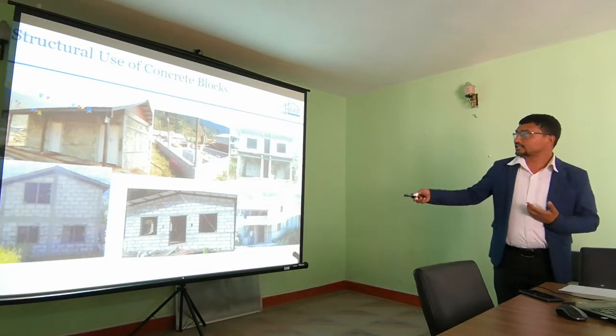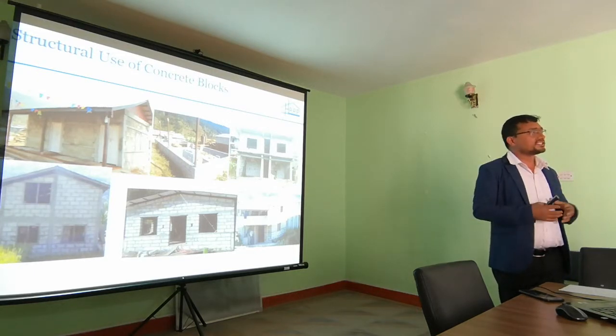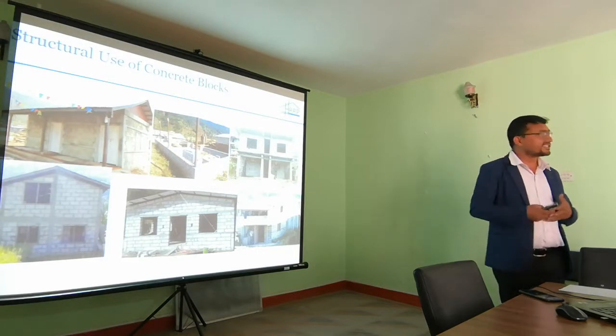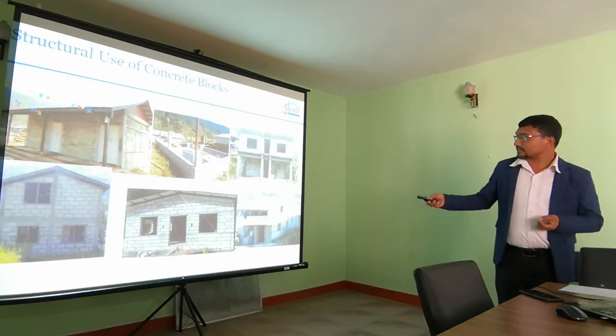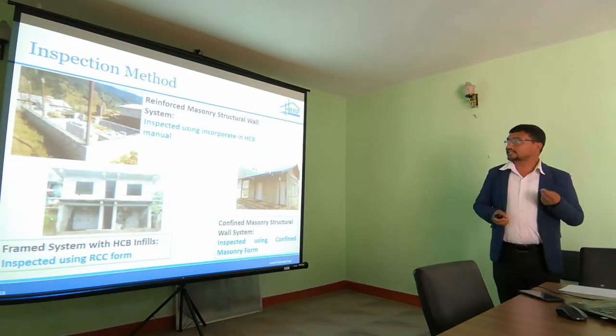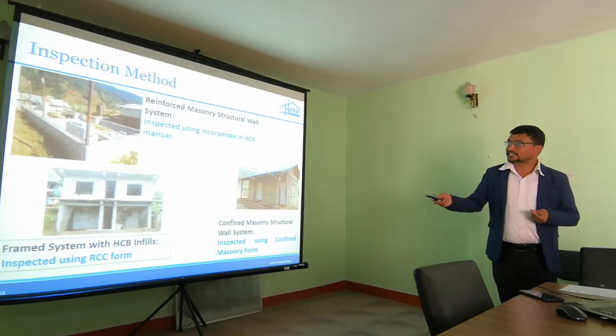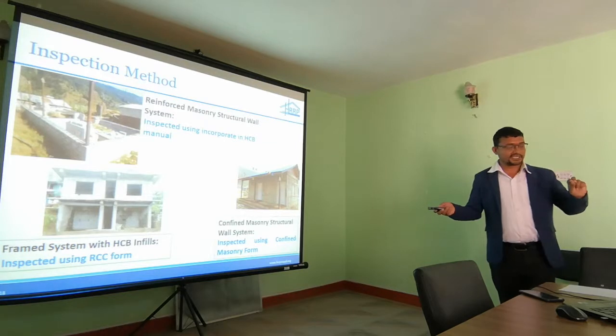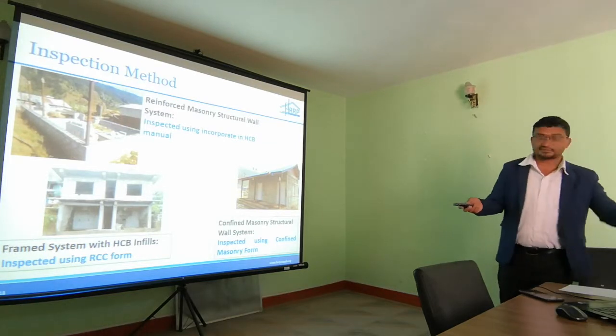It does not affect the building performance if the quantity of the steel is okay in a particular critical section. Having that idea, there is an instruction manual for this kind of building. There is a specific instruction form which is incorporated at the end of this manual.